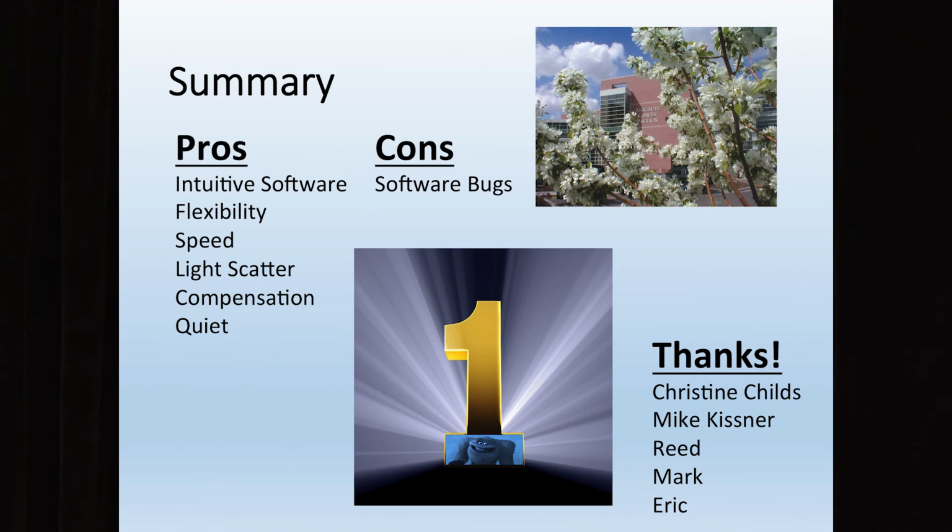We think it's a really flexible instrument. I mean, 5 lasers, 28 colors. It can do amazing things. We think it's really fast. It is infinity. I think the light scatter is a work of art. If you put mouse bone marrow on there, you see populations that you really can't see on other instruments. They look like a little string of pearls.